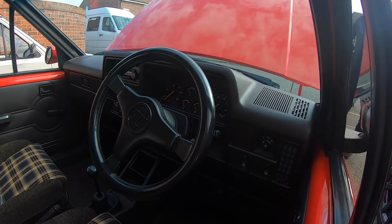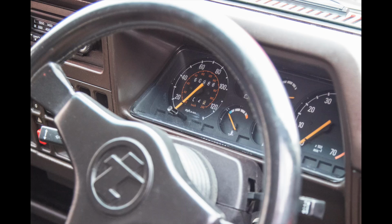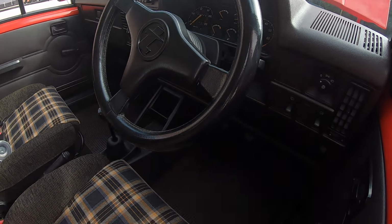Mark 1 dash. Did they come in that brown colour, did they? I've only ever seen them grey. Grey, brown, Mark 1. Right. They've never done a black one. Did they not? I don't think so, no. I've never seen the brown, to be honest.